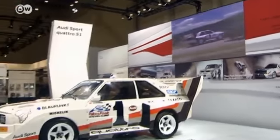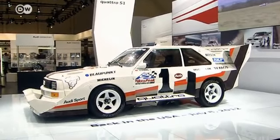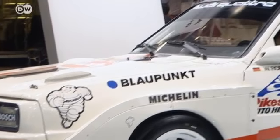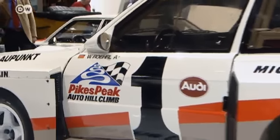But the Pikes Peak Golf II certainly had its rivals. The Audi first-generation Sport Quattro gave it a run for its money. It was in this Quattro that rally driver Walter Röhrl beat the Golf in the annual race up Pikes Peak in a record-breaking time of under 11 minutes.